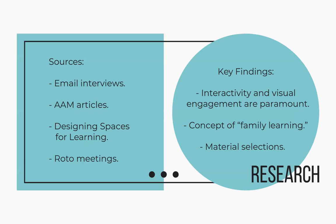So to begin, when I got into the project, there were a few sources for designing museum exhibits I looked at. I sent out email interviews to museum exhibit designers across the country and heard back from about 10 of them. They gave me general advice on how to design an exhibit and what to consider. I read a lot of AAM articles, which is the American Association of Museums. I read a book called Designing Spaces for Learning, which was super helpful in realizing how I can create interactivity in the exhibit.